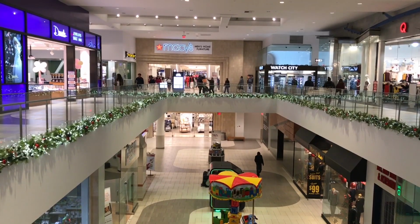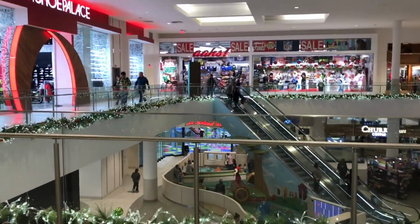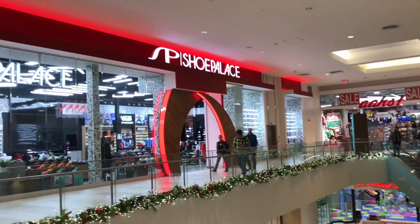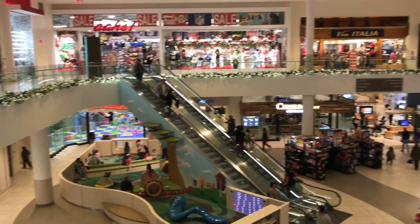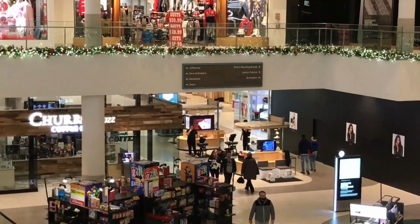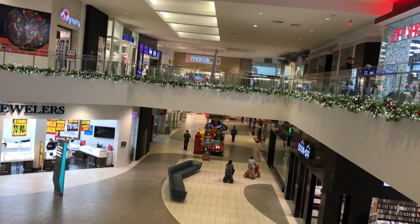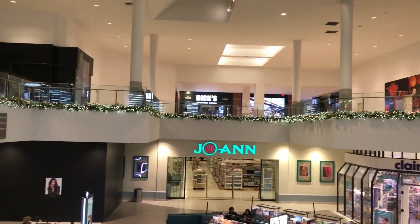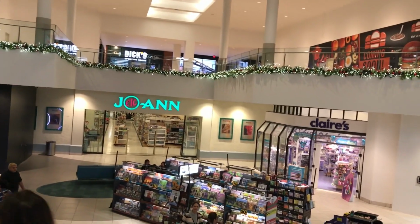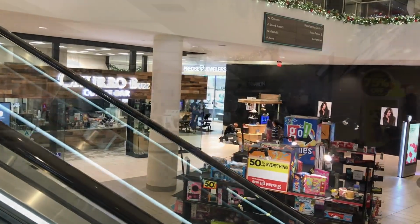So we just went through this Macy's. It splits the mall in two. And here is the other half of the mall, where you would find Shoe Palace and all these mid-level, medium brand stores. So we are going downstairs to access the rest of the mall. Here you have Dick's Sporting Goods and Joann's and Claire's, just your typical normal brands.